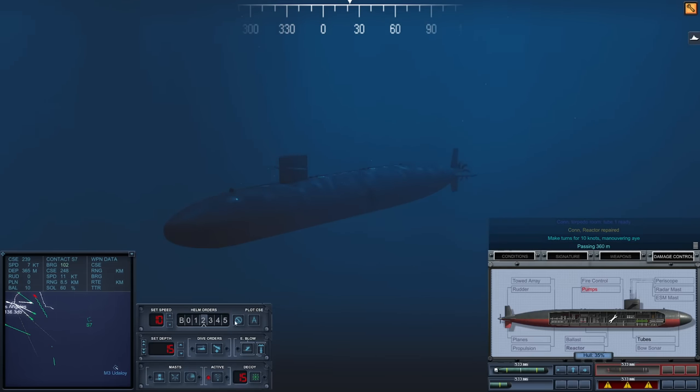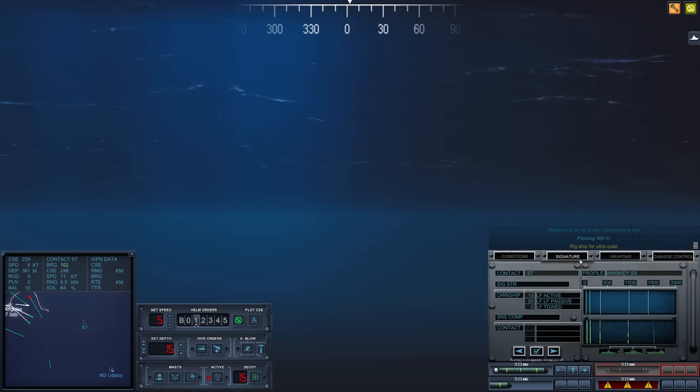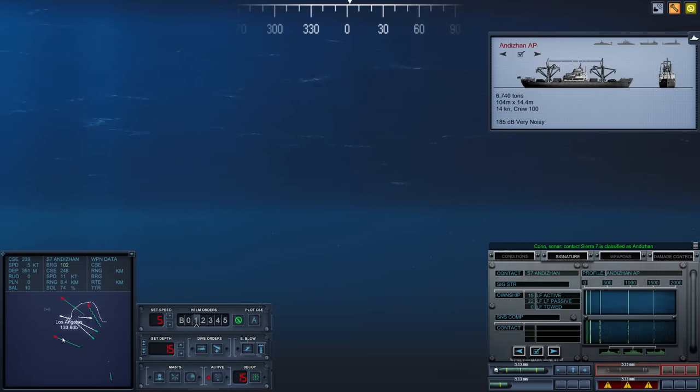Unsure what Sierra 7 is. Ultra quiet. Loud. Whatever it is. Surface ship. Con maneuvering, making turns 4-5 knots. At this point, I'm not even considering launching my harpoons because I think they'll just get shot down fairly instantly. Con sonar, Sierra 7 is classified as merchant.